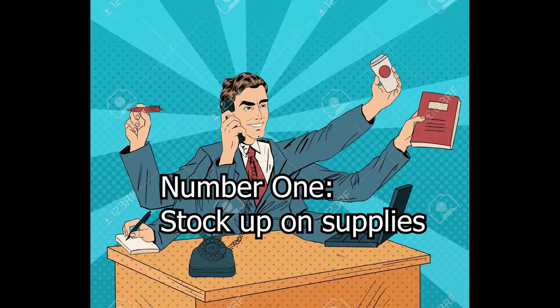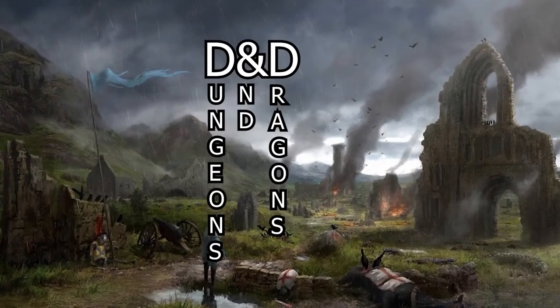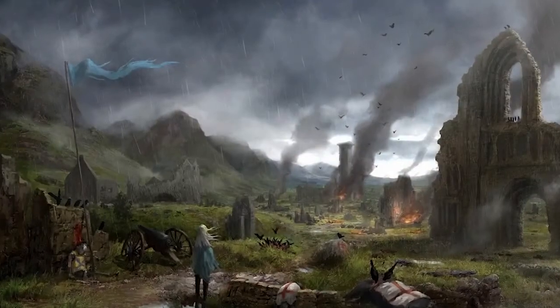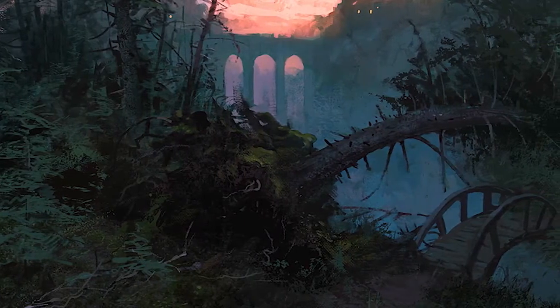Number 1. Stock up on supplies. An often overlooked part of D&D, that's Dungeons & Dragons for those new players, is the management of the inventory and your resources. This might seem obvious, but it truly widens the possibilities of what your party can do, and even your flexibility in certain situations.